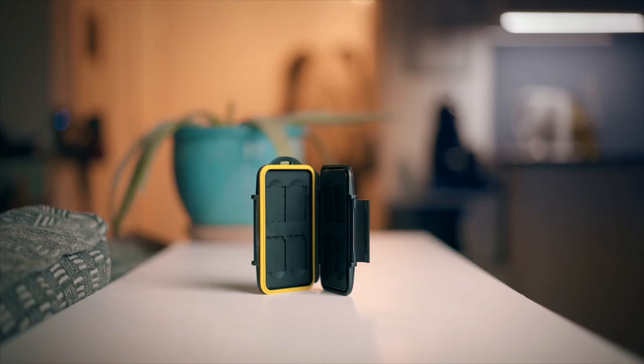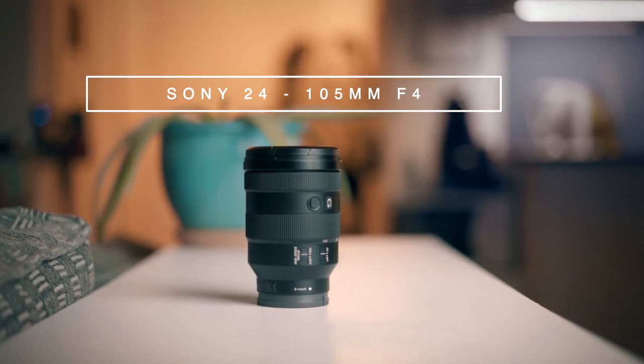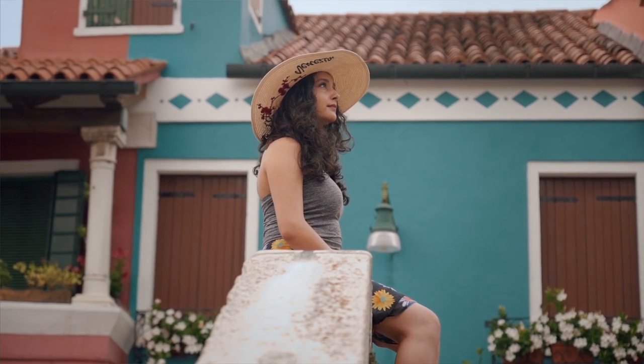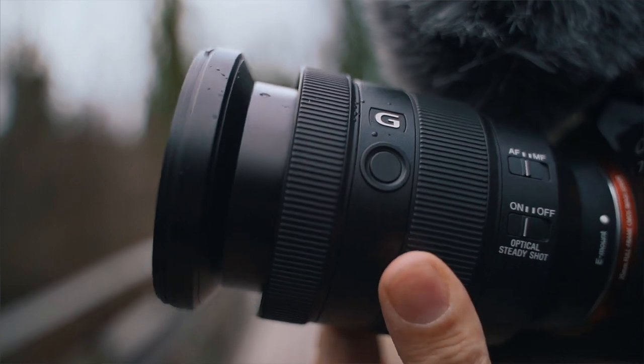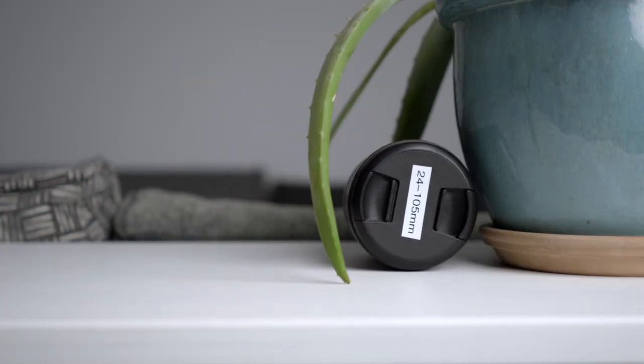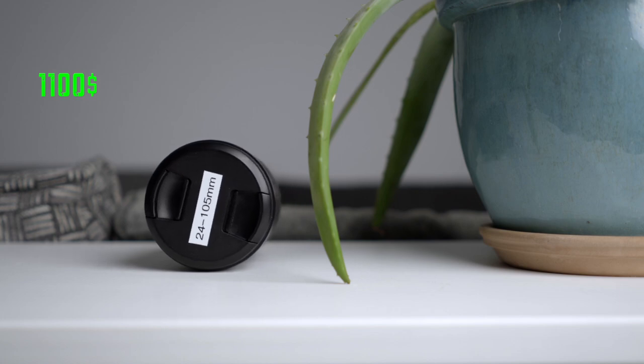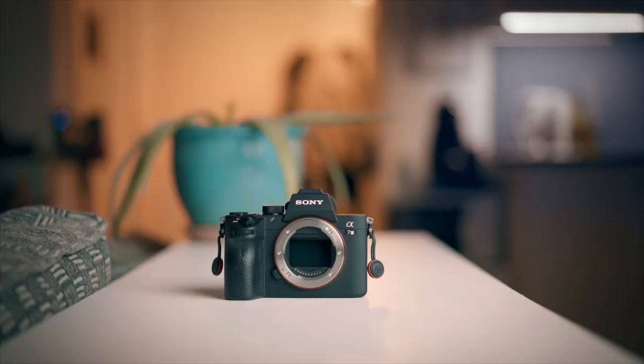If I could just bring one lens with me, it would be the Sony 24-105 f/4. The image quality you get is outstanding and covers all of the focal lengths that I need. The aperture of f/4 offers a nice bokeh when extending it fully and having the subject close to the lens. The range is more than enough for me, and the Sony 24-105 just costs roughly around $1,100. This is definitely a great all-around lens to have in your camera bag.